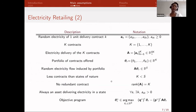Now, I assume that there are fewer contracts than states of nature, which can be explained by the fact that consumers may not be responsive to every change on the wholesale markets, but are more responsive to smoother changes. Also, there are no redundant contracts, meaning no contract that can be made by a portfolio of the others. And there always exists an asset which delivers electricity in a state of nature. So with this, I can write the objective program, which is to make the optimal portfolio choice, which maximizes profit of retailers. And here I assume that retailers bear no other cost than the procurement of electricity on the wholesale market.